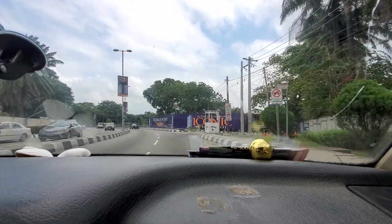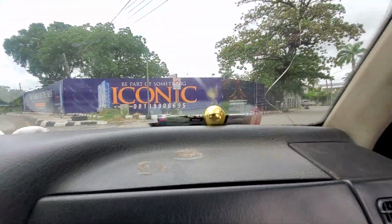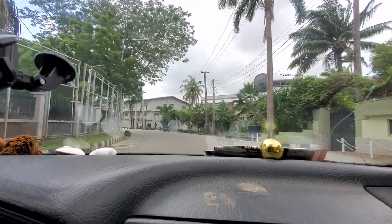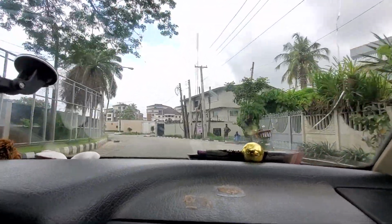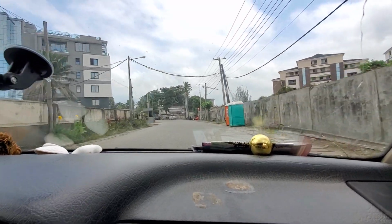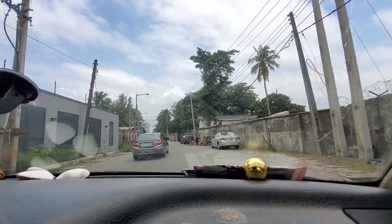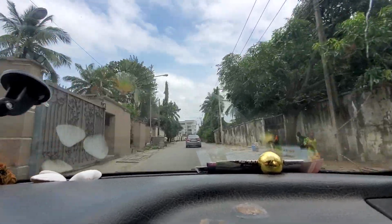So we are going to turn right and drive straight down. As soon as we get to the gate, we'll take a pause there and we'll drive on again, okay? So don't miss the inside. We're going to do a short video inside. So we're going to be driving straight down. As soon as we get to the gate, we'll take a short break. Then you need to watch the other part of this video.